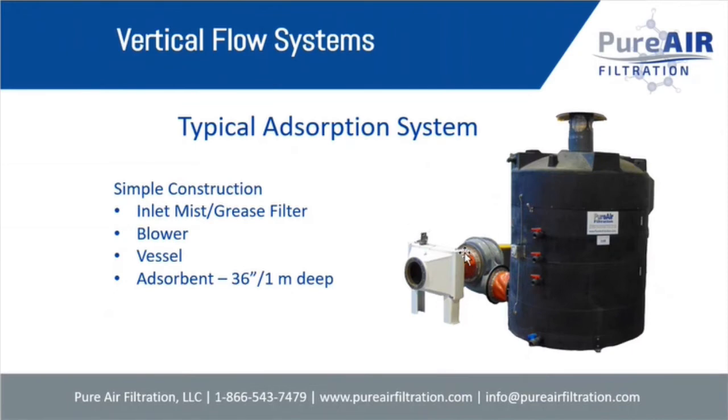So, typical adsorption system here: mist and grease filter. I can't stress to you guys enough how important a mist and grease filter is before an adsorption system. We have retrofitted many of our competitors' systems who did not put mist and grease filters on the inlet of their system. Keep in mind, these systems run 24/7. And even though it doesn't look like they're pulling in a whole lot of water, if there's any kind of mist, it's just going to pull it in and pull it in. And water droplets, not humidity, but water droplets are really one of the most harmful things for adsorbent media. Activated carbon, engineered adsorbent, scavengers. You don't want liquid water to get into that, because that liquid water gets into those pores and it clogs them up, and it's just not going to work very well.